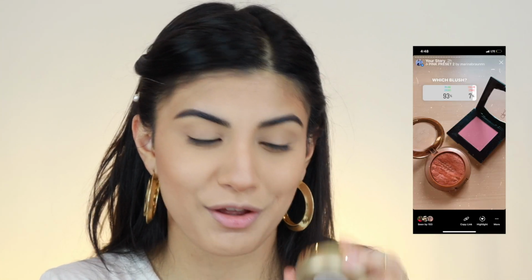Now we're on to blush. The Cloud Makeup Pink Unicorn Blush, I think that's what it's called. And then the Milani Rose d'Oro. And I'm so happy you guys picked the Milani Rose d'Oro because you guys, this blush is my favorite. I love it so much.